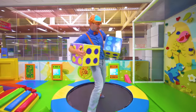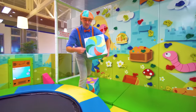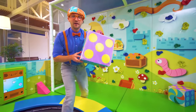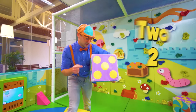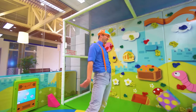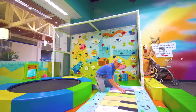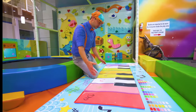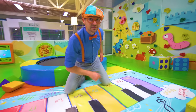Let's see what numbers they roll on. Oh, we have a big circle, which is zero. And then we have this number. Huh, what number? Let's see. 1, 2, 3, 4, 5. 5! A piano? Oh. It makes noise when I push on them. All right, time to dance.